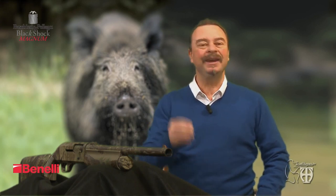Although they are more powerful, on the contrary, they normally result less accurate and produce more recoil and muzzle jump than the standard counterparts. The main reasons are two. The first one regards the US market that for many decades now demands this kind of charges for bear, mountain lion, deer and wild boar hunting, especially in those states in which rifles are strictly forbidden.